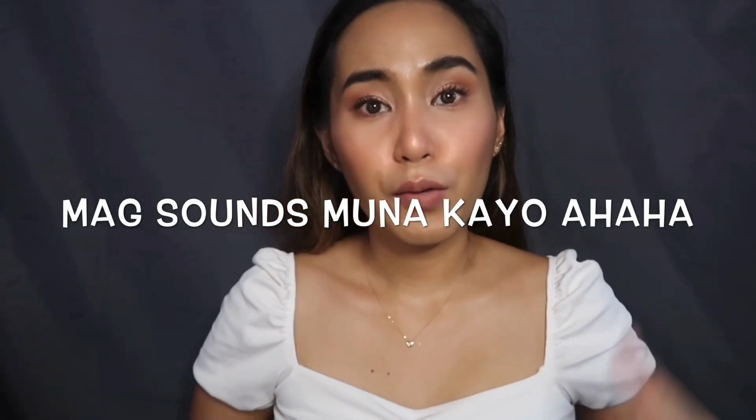And then the last thing that we're going to do is, of course, to set everything. So what I'll be using is this MAC Prep and Prime Fix Plus. I'm obsessed with this product. Love, love, love this. So highly recommend. So spray na tayo. Mo na siya matuyo.